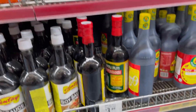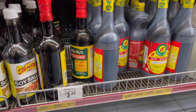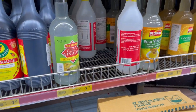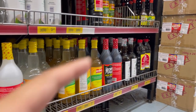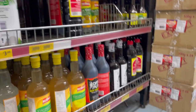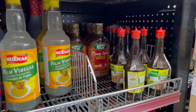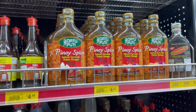If you're wondering how much toyo diri sa Australia, $3.89 for a toyo mansi, 750 mils. Suka is $2.99. There's also $2.59. Datu Puti is a bit expensive, $3.49. And they have fish sauce, $2.89. Silver Swan, $3.49. Oh, they have this Knorr seasoning. I don't know how much it is. Pinoy spice is $4.89.